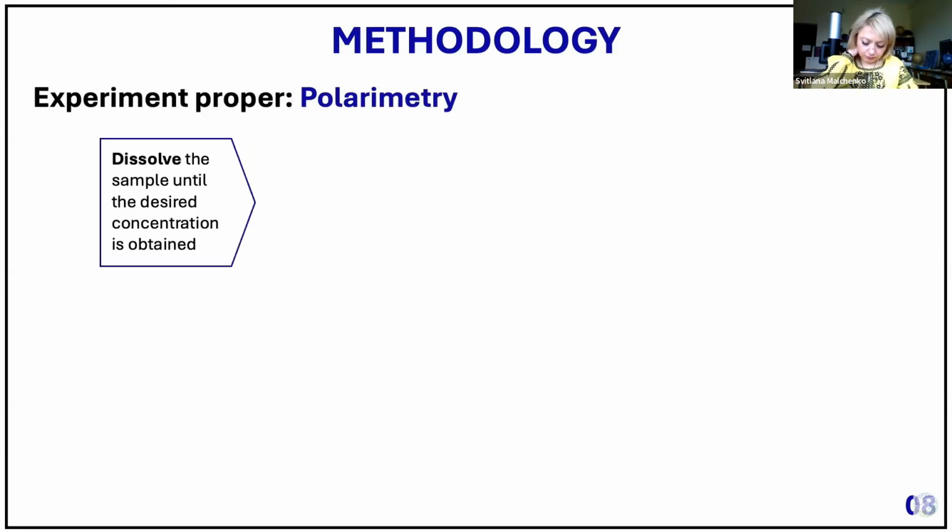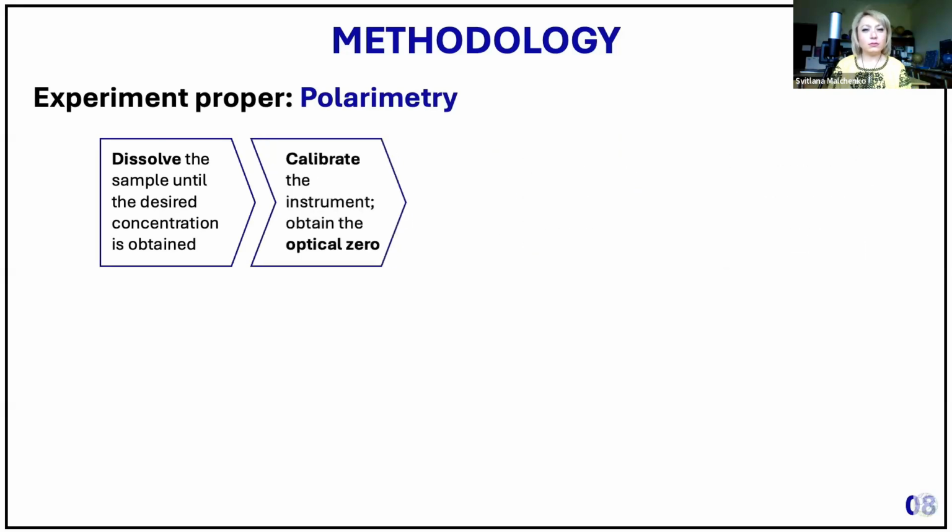We start by preparing our samples first. Two different brands of ascorbic acid, named brands X and Y, were dissolved in a certain volume of distilled water such that we achieve our desired concentration, which is 0.25 grams per cubic centimeter. Before measuring the optical rotation in a dark room, the instrument was first calibrated. From this, we determined the optical zero.